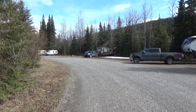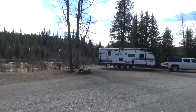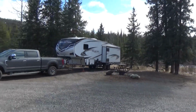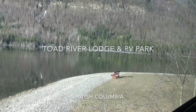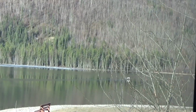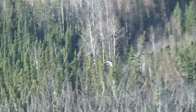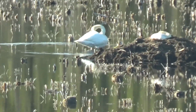This is a campsite, a gray Ford next to us, right along the river. Could be going to happen.